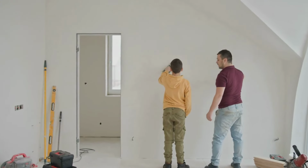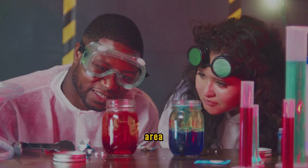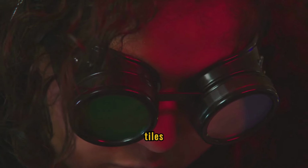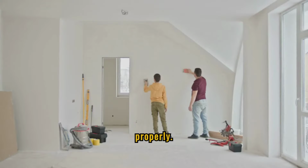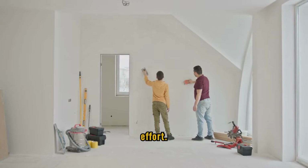A DIY backsplash adds a stylish touch to your kitchen or bathroom. Measure the area accurately and cut the peel and stick tiles to fit. Apply the tiles carefully, ensuring they adhere properly. The result is a refreshed, modern look with minimal effort.